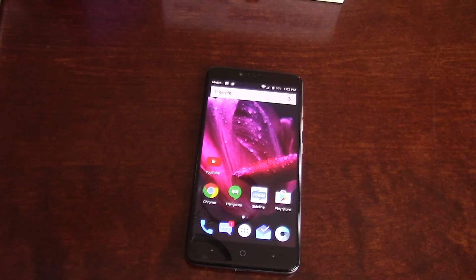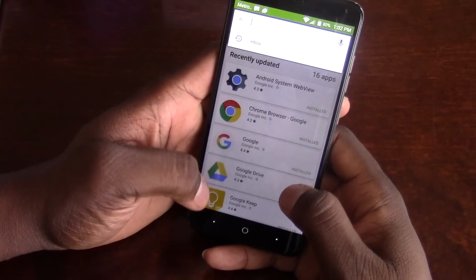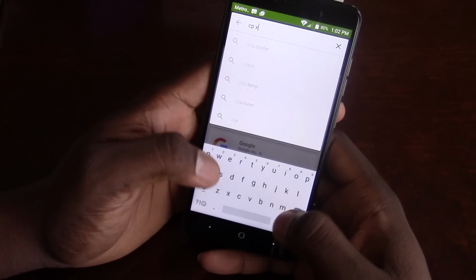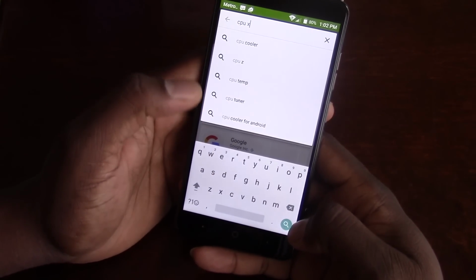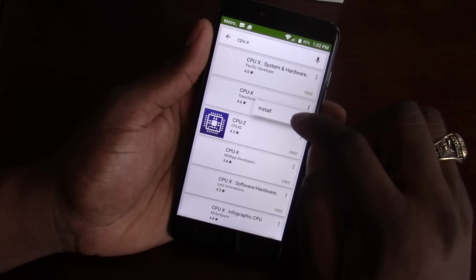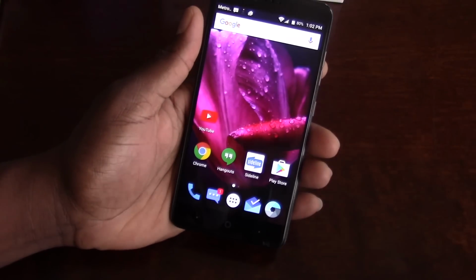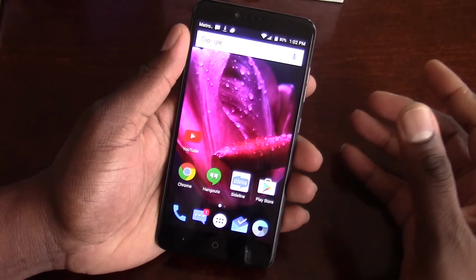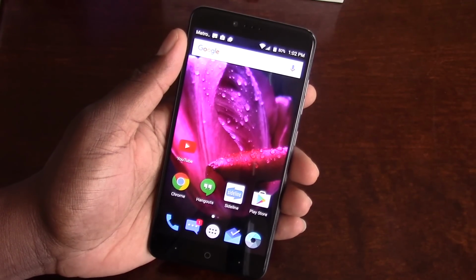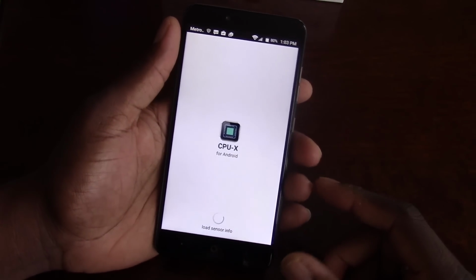The fact that it has a fingerprint reader. Let's get into CPU-X real quick, because some of these apps have been giving out the wrong information, but I've learned that CPU-X has been a little bit more accurate than CPU-Z. Now, no offense to the creator of CPU-Z, it's a great app. I've always used it up until current day. CPU-X has definitely been more accurate. So let's get into it.